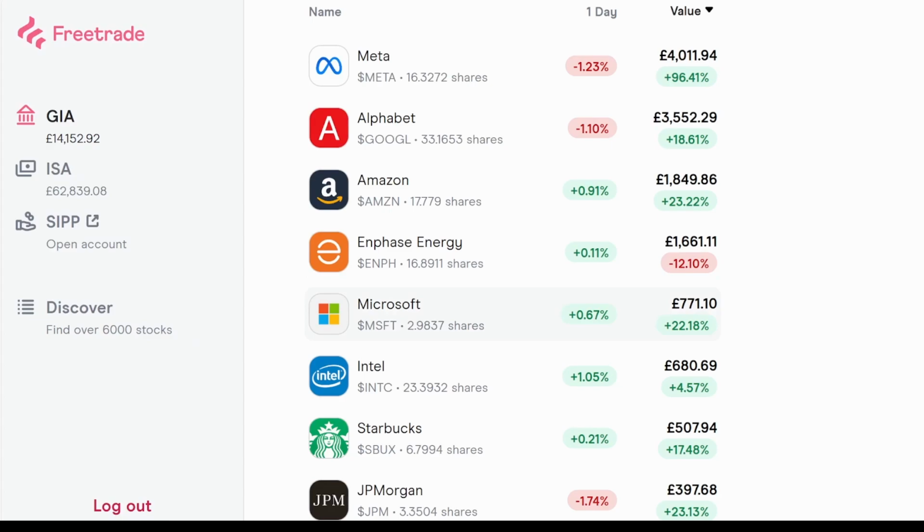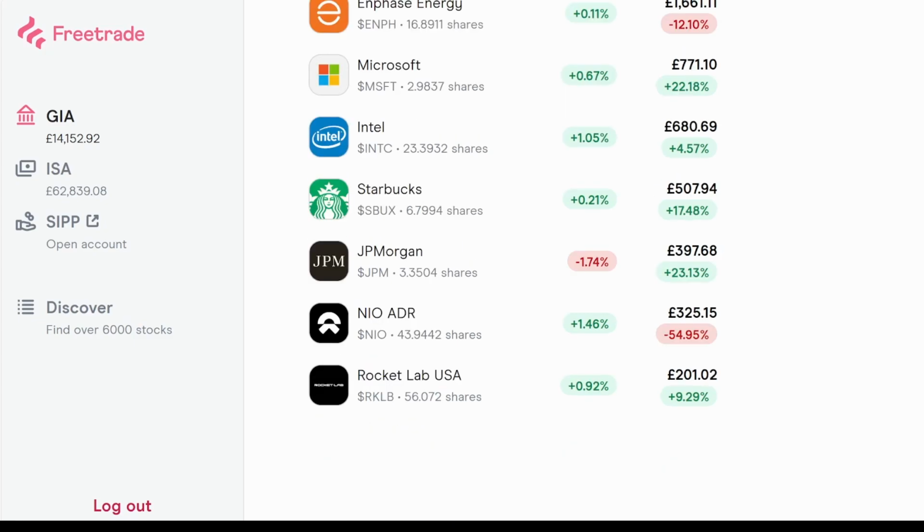Microsoft is up 22% and sits at £771. Intel up 5%, so that's a nice little bounce up. Starbucks up 17% and JP Morgan up 23%. And just to balance out all that green, can't forget about Neo, still not doing great, so that's down 54%, but just holding for me. Rocket Lab, that's actually taken a bit of a dip in the share price. I remember this being up around 50-60% in this portfolio, so that's dipped back down, but still in the green at plus 9.29%.